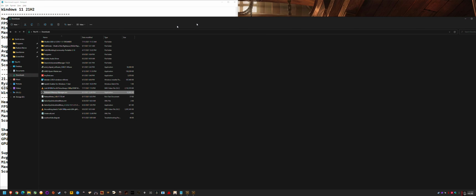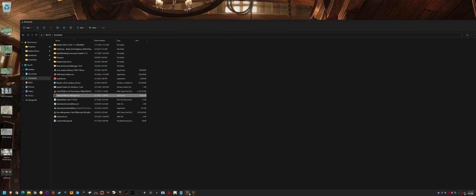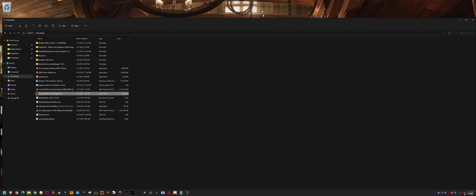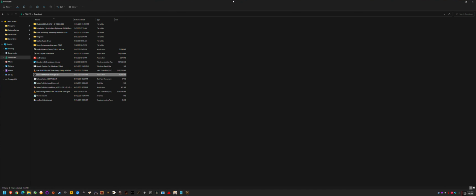You can still see there's still a little bit of stutter if I do it too much. But if I minimize these other background processes, well, I'll just minimize Heaven. You can see it's not as bad. I can actually move the window with a little bit more consistency. But yeah, just something to be aware of.